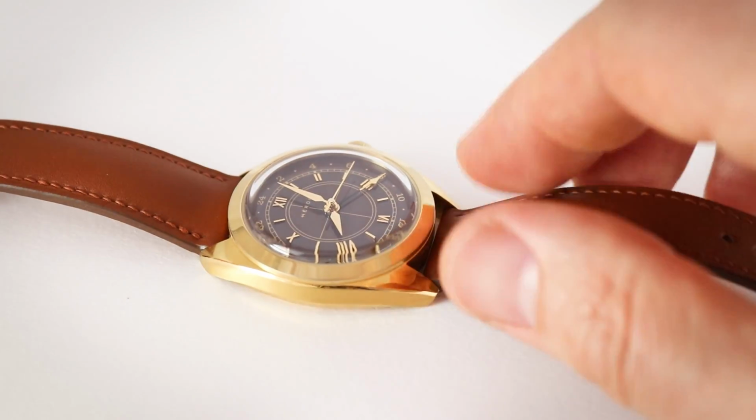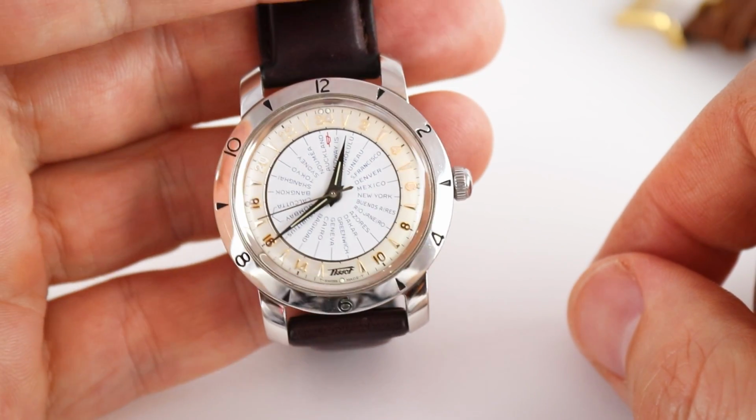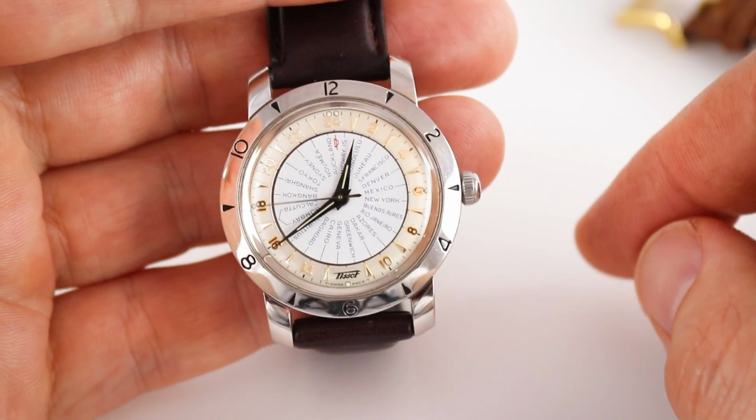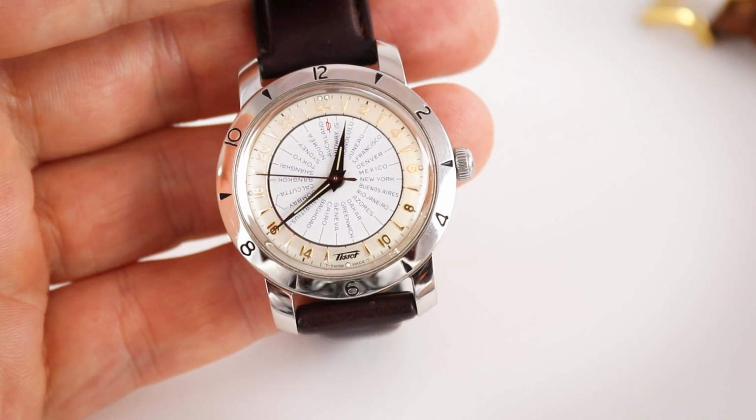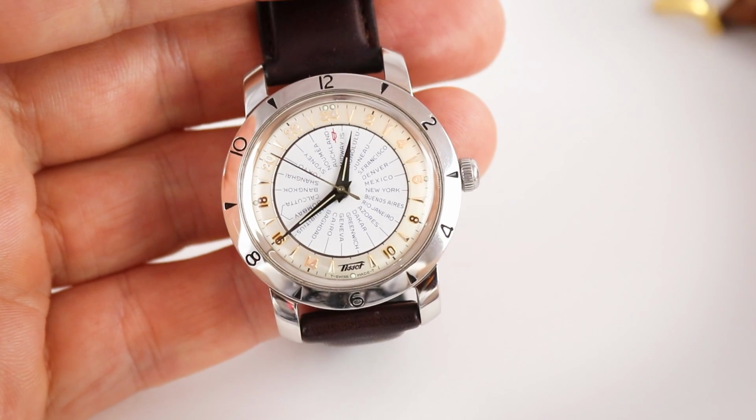Okay, before I put that on the wrist, let's check out our Tissot now. We already went over the measurements, but the price is still absent here, because it's a vintage watch, 90s, and you find it online for everything between 500 and 1000, depending on the condition.